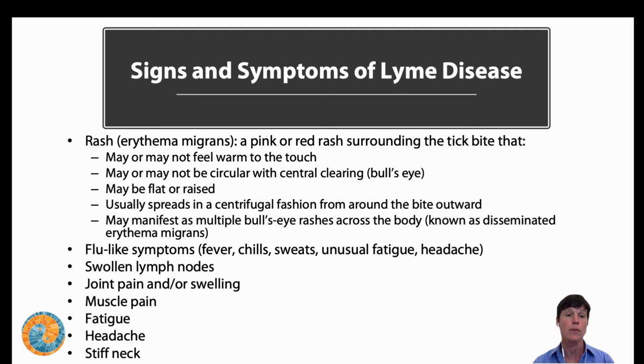So let's talk a little bit more about the signs and symptoms of Lyme disease. So first, the rash we talked about. It can be pink or red, surrounding the tick bite. It may or may not feel warm to touch. It may or may not be raised. It could just be flat. There might be that bullseye or not. But it does spread outwards. So it might be solid, it might have different looks, but it would be migrating outward.